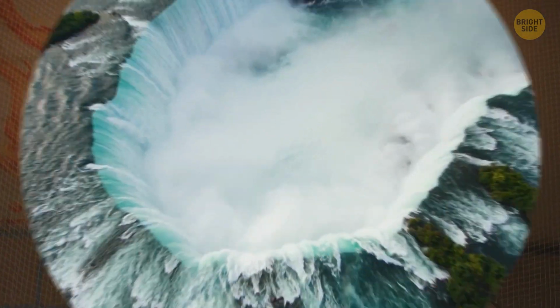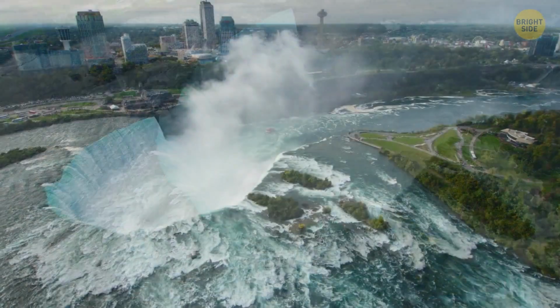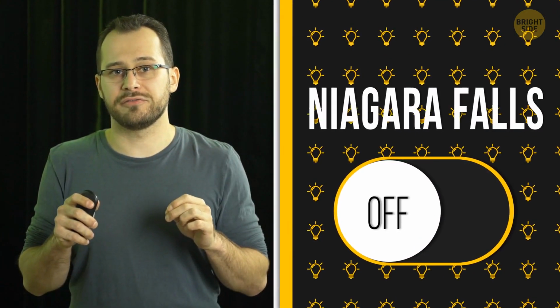One of the most fascinating things about Niagara Falls is how naturally falling water is used to generate energy. The falls had slowed to a trickle or even stopped because of freezing and ice on several occasions. But a little known secret of the falls is that they can be turned off. And in 1969, the US Army Corps of Engineers did just that.